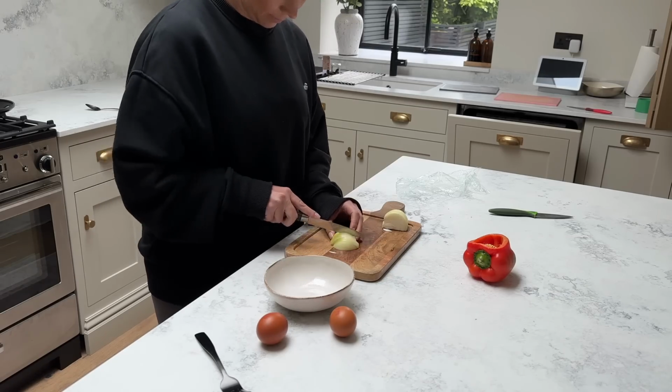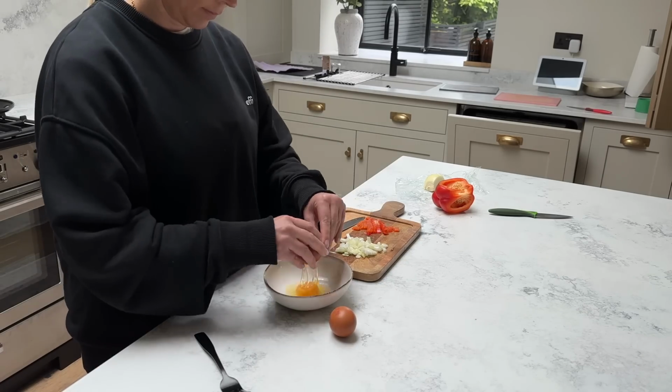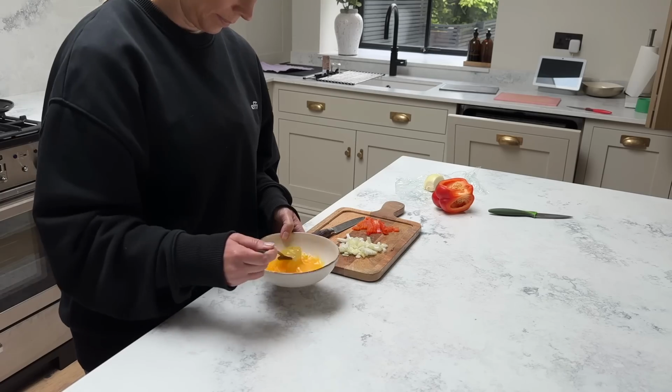So he did that, and then once I've done my workout, I'm going to come home at around, it's probably 10 o'clock now, so I'm going to have my breakfast.